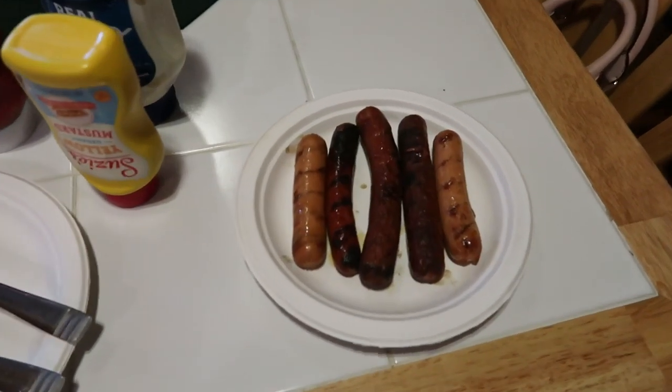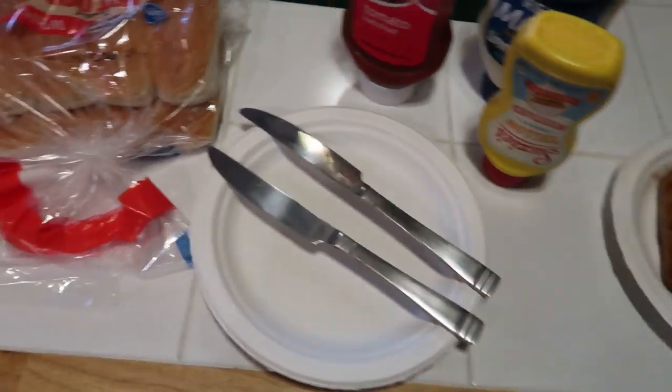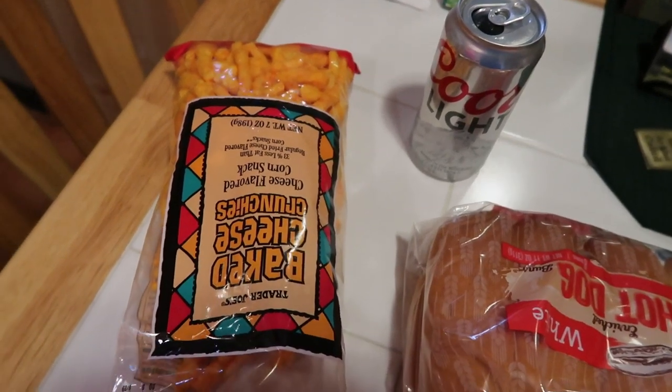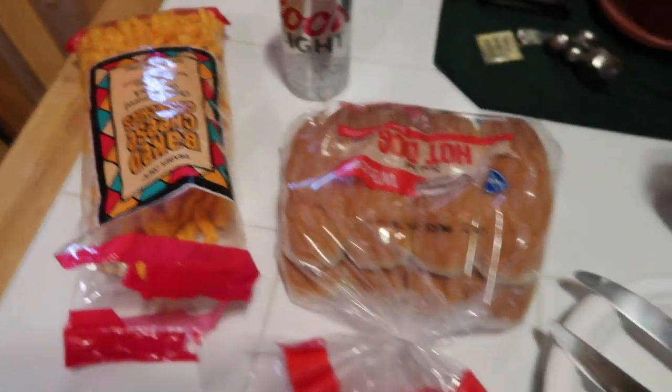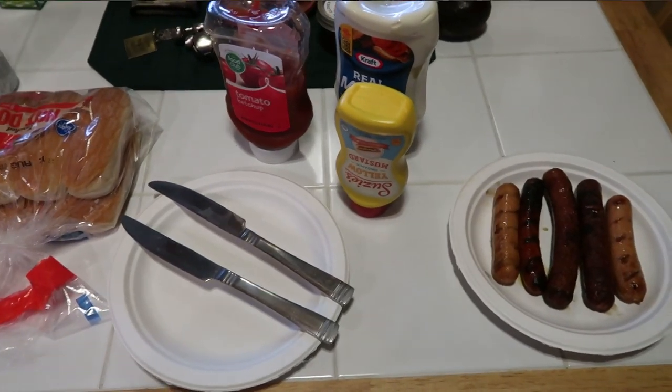So here's our dinner for tonight. We barbecued on this cute little barbecue out there, some hot dogs. They provided all the condiments, which is awesome. And then we just have some regular hot dog buns. And tonight we're gonna do some baked cheese crunchies. So that's gonna be our dinner. We may have some grapes, and then a little bit later we'll make some marshmallows.